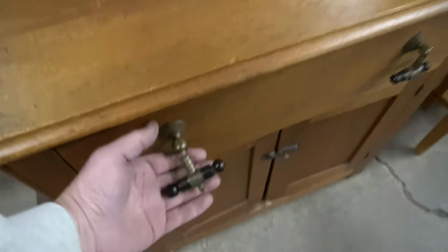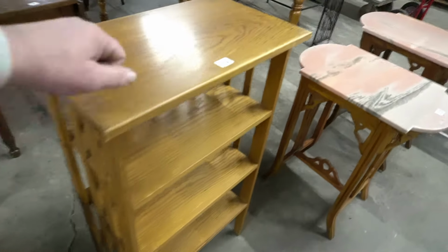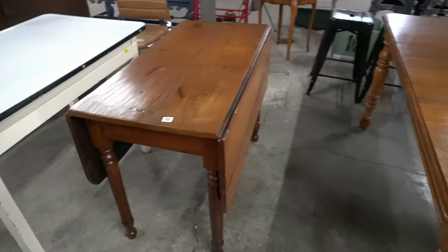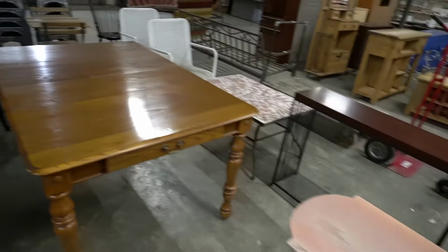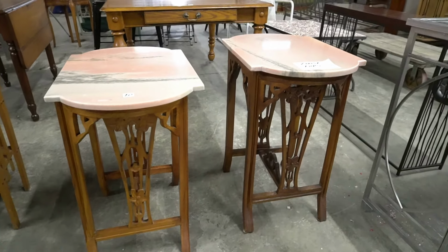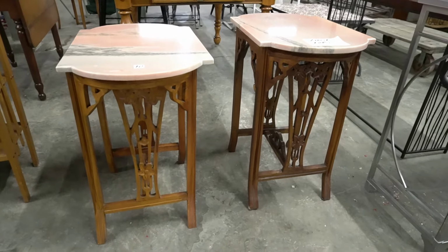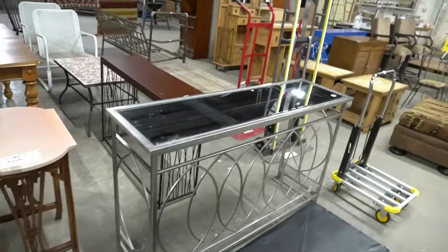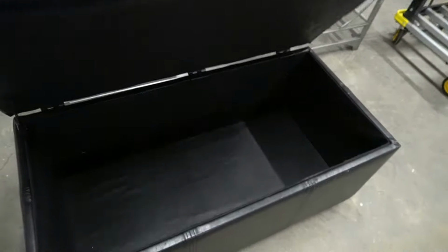A wash stand, like those poles, like arts and crafts, oak. Bookshelf, super clean little drop leaf, every bit of 100 years old. This table is really nice, oak. There's a drawer at each end. These guys, beautiful. Look at that pink granite. I think it's granite. Look at that, nice. Arts and crafts, beautiful. One of them's a little taller than the other one. You know, another nice piece, like Pottery Barn Restoration Hardware kind of stuff.